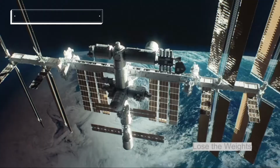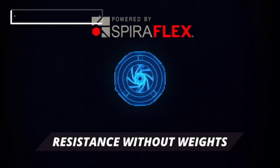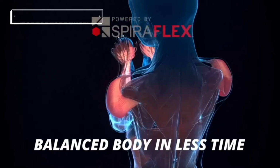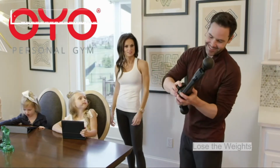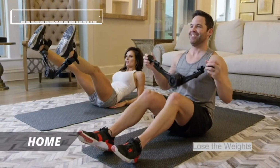Used by NASA astronauts on the space station, Spyroflex creates resistance without weights. And the OYO Gym's double flex activation provides two exercises in each movement, building a balanced body in less time. With the OYO Personal Gym, you can now fit fitness into your lifestyle to achieve a lean, sculpted body in the convenience of your own home.